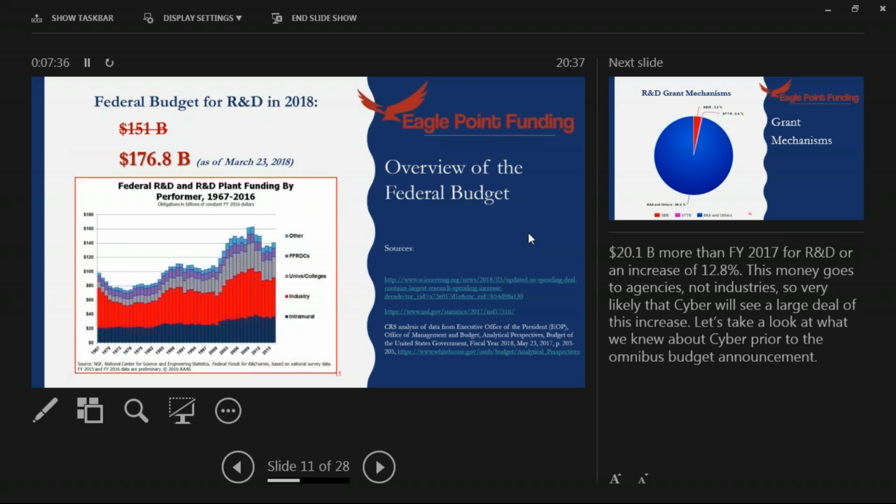Okay, we've covered now the intro about SBIR. Now I'll give you a really brief summary of federal funding in general. So the total budget for 2018 is $176.8 billion. It's larger than people expected. It was supposed to be about $151 billion, and it ended up being larger. So there's a lot of money available. Again, $176.8 billion is quite a large number.